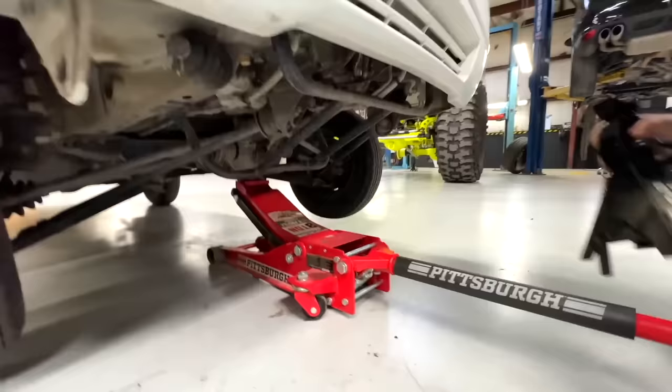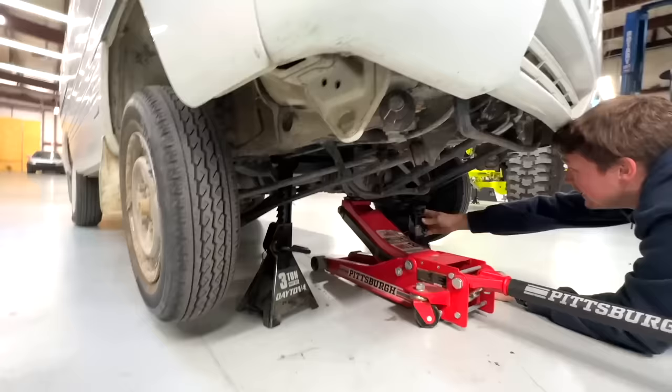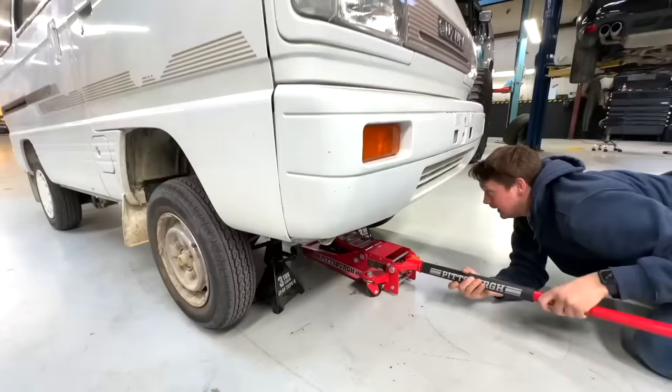But I want to get this one at least high enough. So that just acts as a catch, or you drop it down on that? I'm gonna drop it down on that. I don't know why this thing is so difficult to lift. I can't get it onto the two post. And then you always leave the jack there just as a safety, but with no weight on it. Love it.